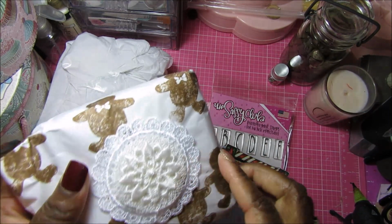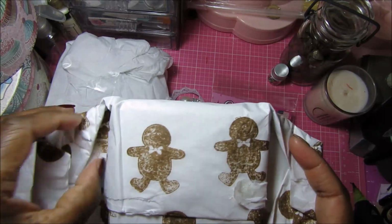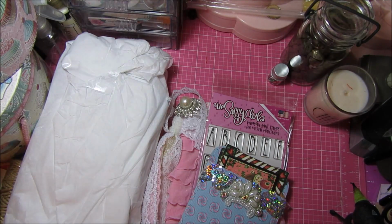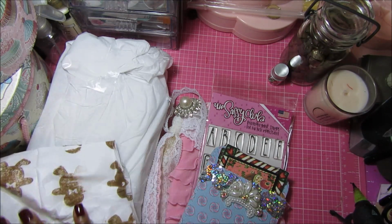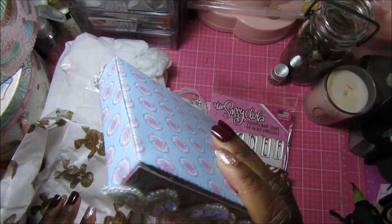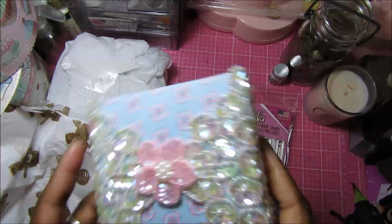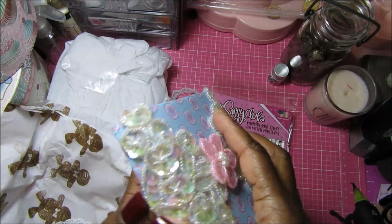And she put this beautiful applique, and it looks like she took some tissue paper and stamped it with a gingerbread man stamp. And in here, oh my goodness, look how beautiful this is. So I'm totally taking off the applique, and I will be using that. Look at this box. I think it is a handmade box because it's the same paper. But look at that gorgeous applique that she has on there. Oh my goodness, so beautiful.